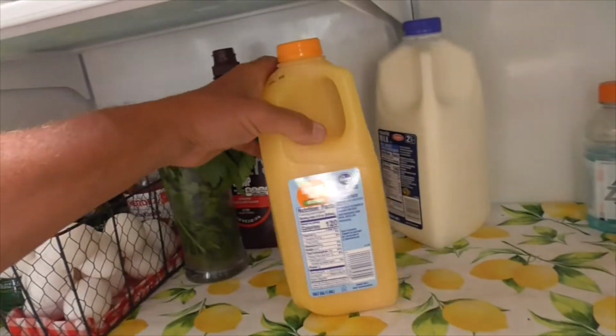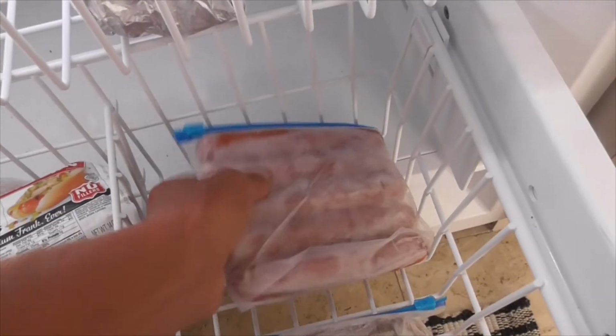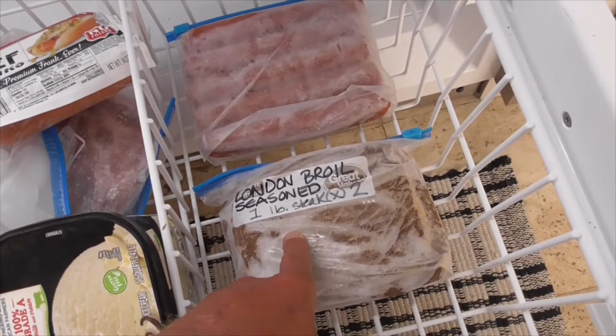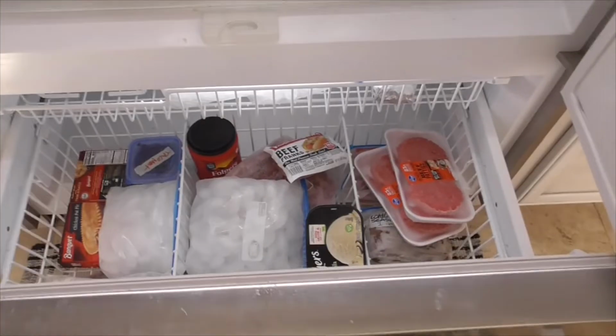We're taking some juice, milk, tortillas. All right. Apples down here. Taking some frozen beef patties. I'm going to take 8 of them. Some hot dogs, okay? More hot dogs, these are pretty jumbo size. And London broil, pre-seasoned 1 pound steak times 2. And that's what we're going to cook for the first night. And ice cubes. Okay, so let's check out the loading situation now.